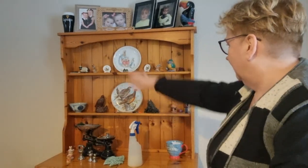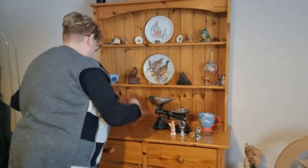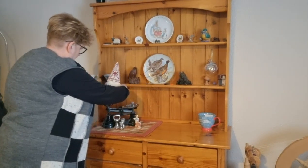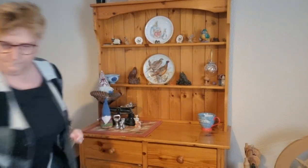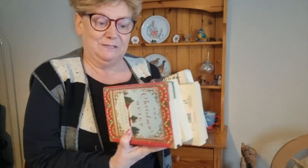So I've cleared it all. I've rearranged all this, polished it all. And I think we'll start. A bit different this year is I'm going to include some of my Christmas books. Now I have actually read all these.